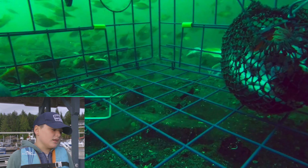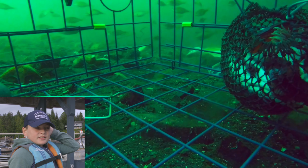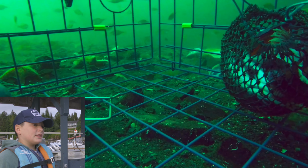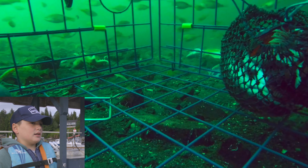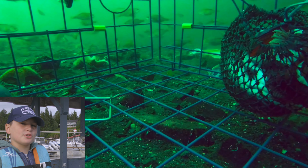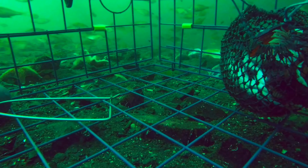So, if we're doing this, we're probably gonna get some snails, flounder, little tiny red rocks, and I'll say a rockfish or a sculpin. We're gonna leave this here and we're gonna do some fishing.